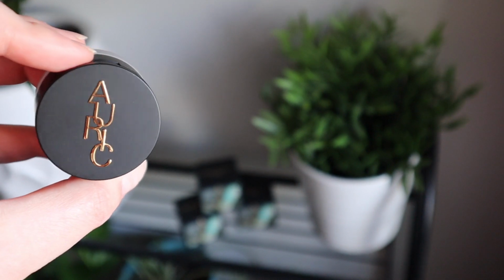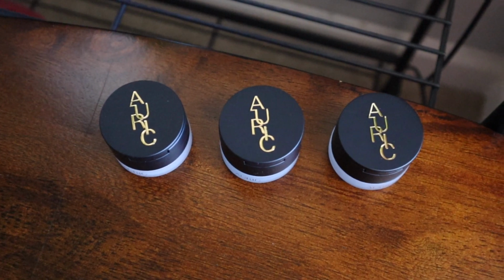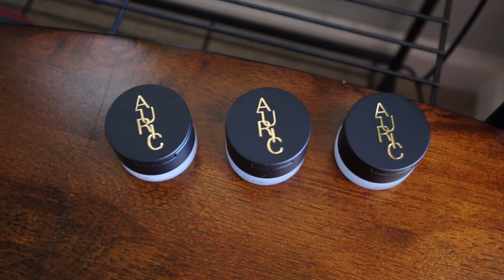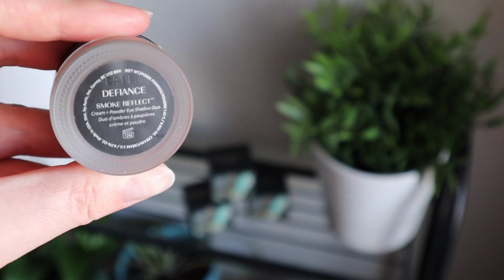So the packaging on these eyeshadow pigments is really gorgeous. It's a small little jar. It's got frosted glass on the bottom, and then the AURIC logo on the top and on the side. And on the bottom, you have the shade. The only thing that I think would have been nice is if they somehow included the shade name on the top, because you can detach them, and this one has the name on it, and this one doesn't. And I've mixed them up so many times. I don't want to talk about it.